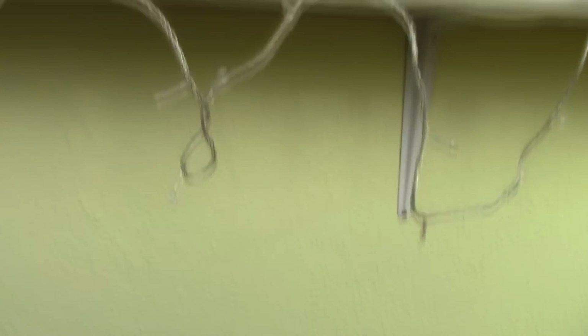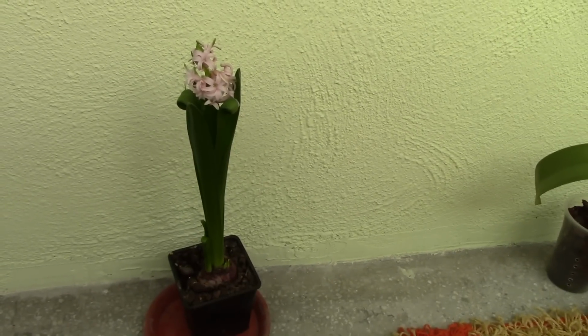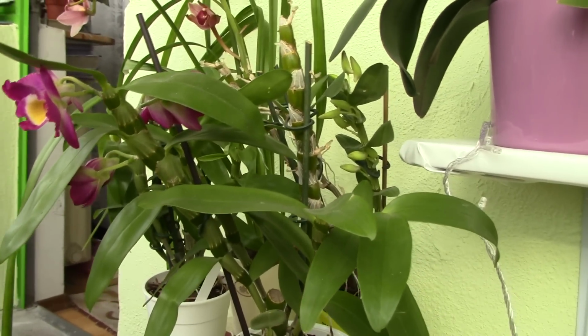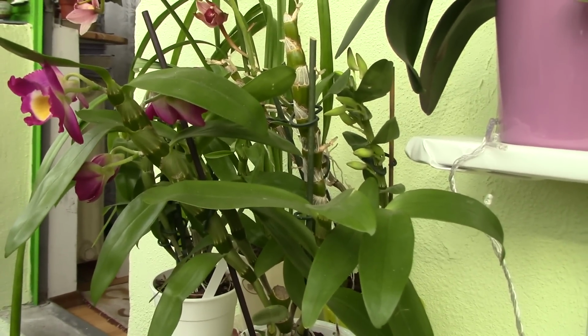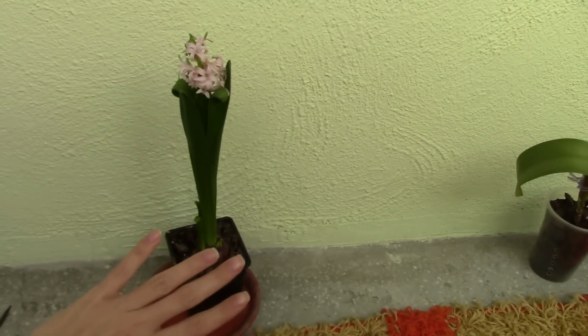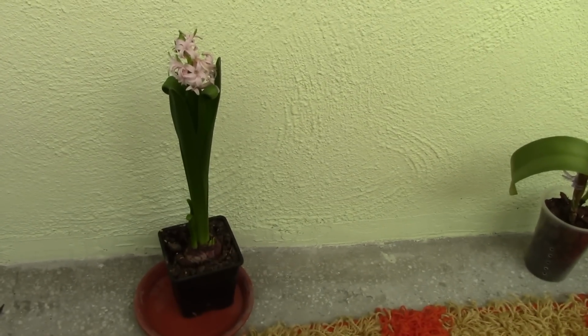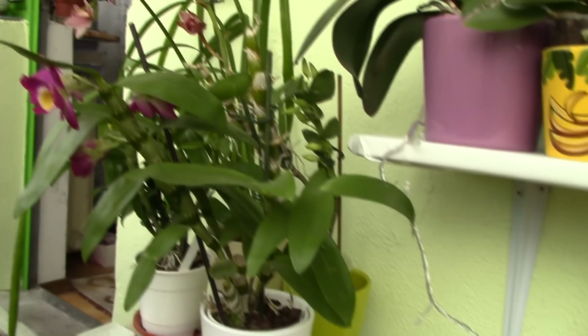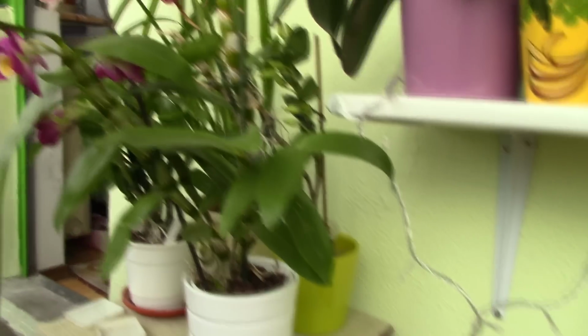Now, under the bench in the summertime, I usually keep the noble Dendrobium orchids, which can handle quite a bit of high temperatures, and they also love direct sun. In the summertime, the sun really hits this spot pretty well, so this is where I usually keep them. In the wintertime, it doesn't really matter. I just move them up to get more direct sunlight.